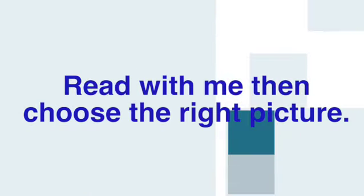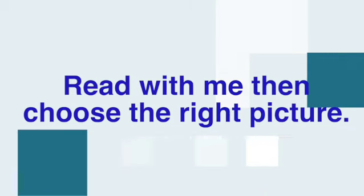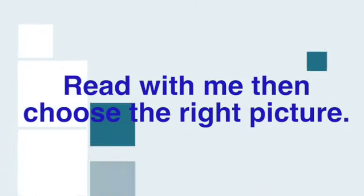Friends, let's do this activity together. You have to read with me, then choose the right picture. Can you do that? I'm sure you can.